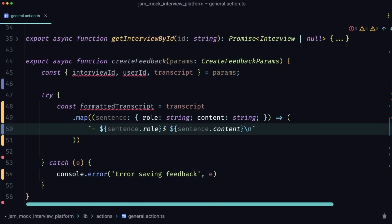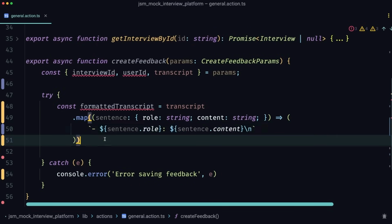Okay, so this is going to be like AI said, hey, this is the question. And then we answered, hey, this is the answer. That way we can pass it over by joining it like this. And then we can pass it over into Gemini to be able to figure out how well we did.